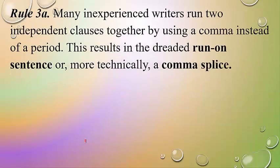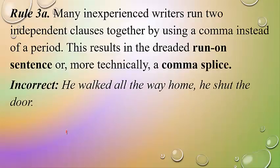Rule 3a. Many inexperienced writers run independent clauses together by using a comma instead of a period. This results in the dreaded run-on sentence, or more technically, a comma splice. I mean, there are many ideas, and the writer wants to express the ideas by using a comma to join them all, and always a comma, so it becomes a run-on sentence or a comma splice. It is incorrect.